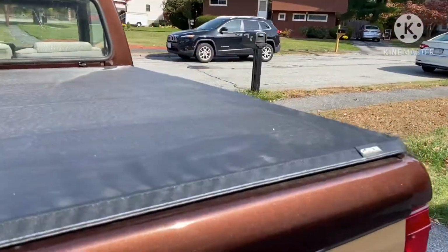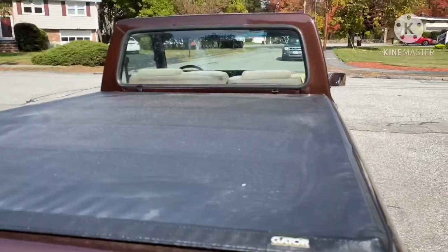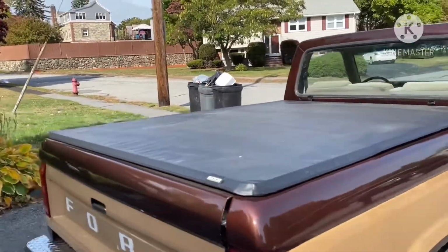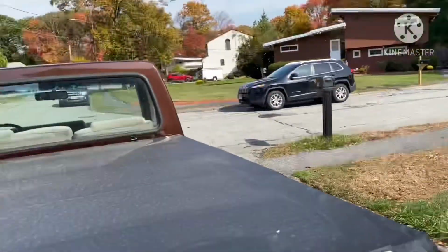Tunnel cover is a quick snap-on, took about 30 seconds to put this on. Gator makes it, fits the bed perfect. Sorry it's a little dirty, we got some rain last night, so the truck needs to be washed, and the tailgate needs to be shut a little bit. There we go.